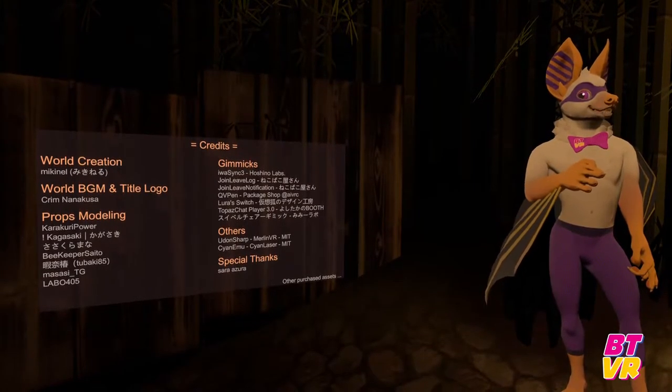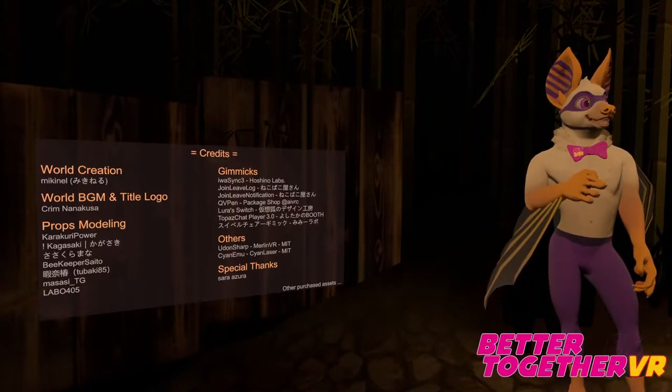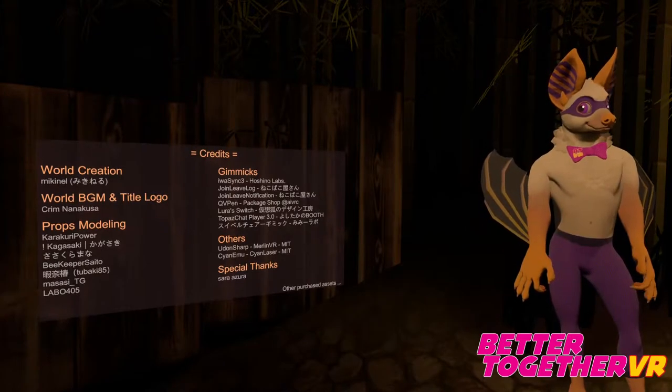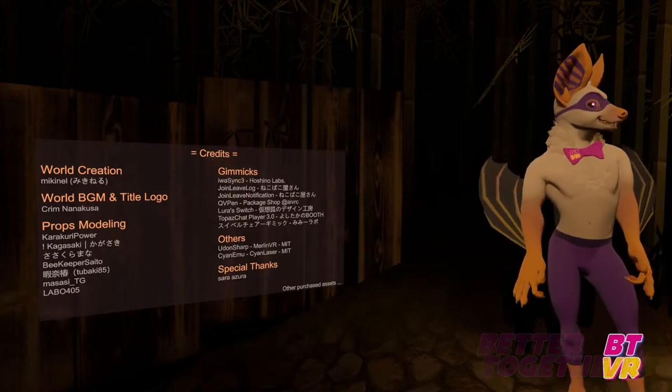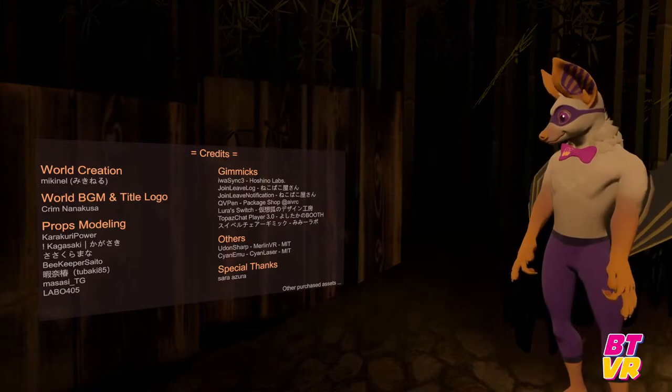Is that right? Okay. Yep. And it's by Mikinel. Yeah, and it's just a really beautiful world with some beautiful bamboo gardens and stuff that I thought would be a lovely place for us to finish up today.